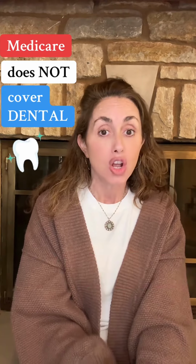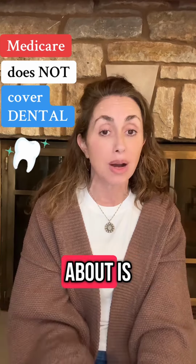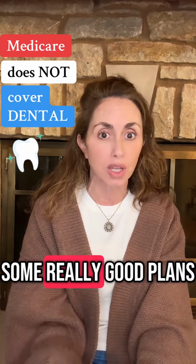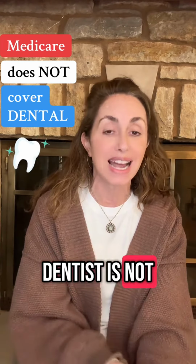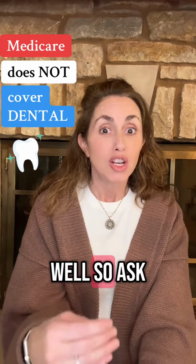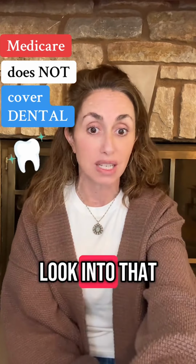the marketplace. So when you look at these plans, one of the most important things you're going to think about is, is my dentist in that network? Because I've seen some really good plans, but when the dentist is not in the network, it doesn't pay so well. So ask your dentist which plans they accept as you start to look into that.